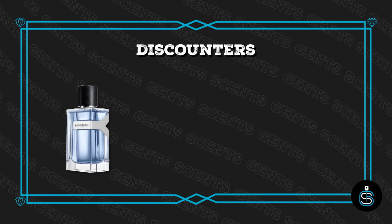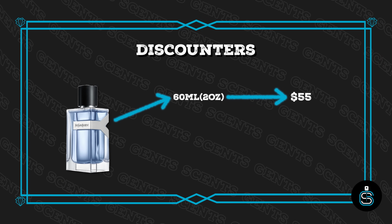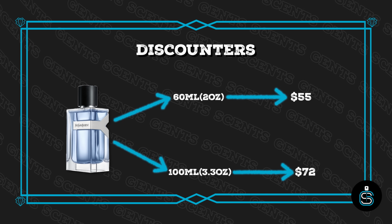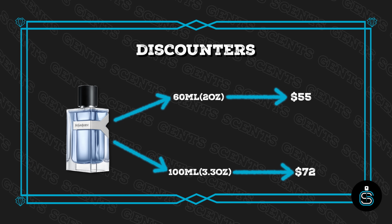At discounters, on the low end for the 60 ml size, you're gonna be looking at around $55 typically, and for a 100 ml, about 72. But that could fluctuate a little bit up or down depending on the website that you're shopping at. But that gives you an idea of what you're gonna be looking for, again, as of this video at discounters for this one. So roughly $50 off if you buy at discounters.